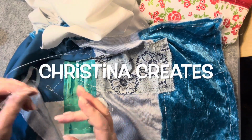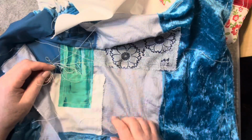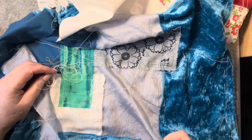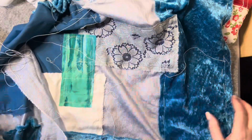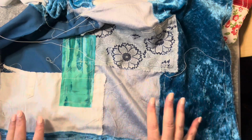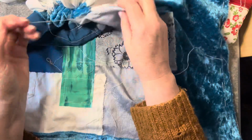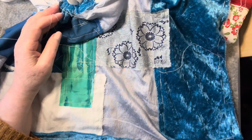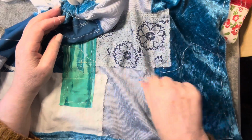This is episode 525 and I just wanted to do a couple of updates on what's going on behind the scenes. As you will have seen at the end of Mermay, I started to make these patchworky sea backgrounds, and I did all the stitching, got them all down, and then I've gone over each piece with a machine.